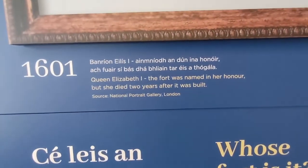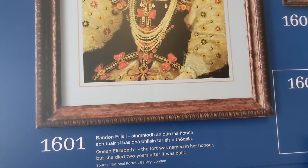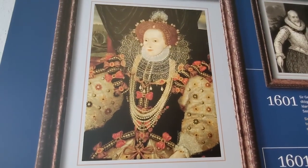So that was Queen Elizabeth I. And the fort is named in her honor. But she died 2 years after it was built.